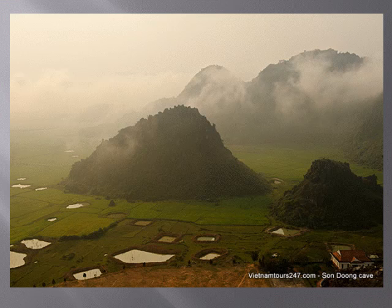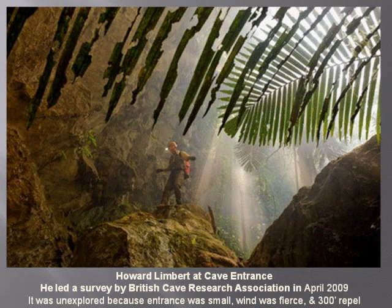Right? Now we'll talk about some of the difficulties about getting into this cave. When you actually get to the entrance of the cave, okay, let's try the next slide. Right? Here's the entrance. It has a huge wind rushing out of it. That's Howard Limbert at the cave entrance. He led the survey team on the British Cave expedition in April 2009. It was unexplored because the entrance was small. The wind blowing out of it is really fierce.